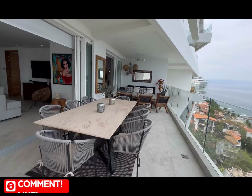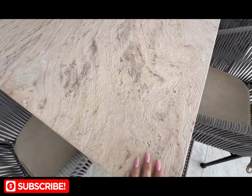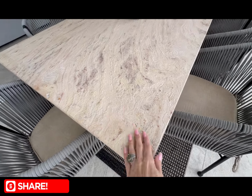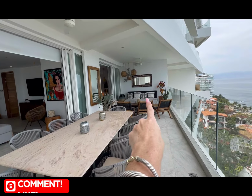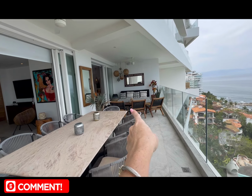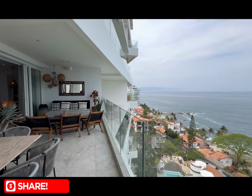I like how they've used the space here, the table that they've selected. This is like an acid washed granite. It's so beautiful. And then the seating area over here is out in front of the primary, which we're going to get to in a second. And then these are your views.